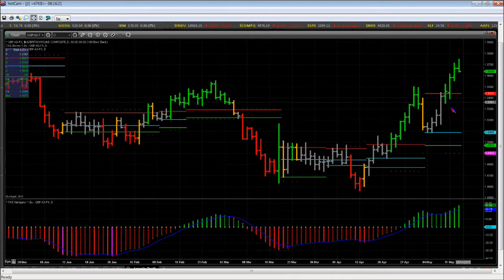So again, passing on those shorts around those inflection points and waiting for the breakout that seemingly has worked out quite well. Is that going to last? What do you do now?